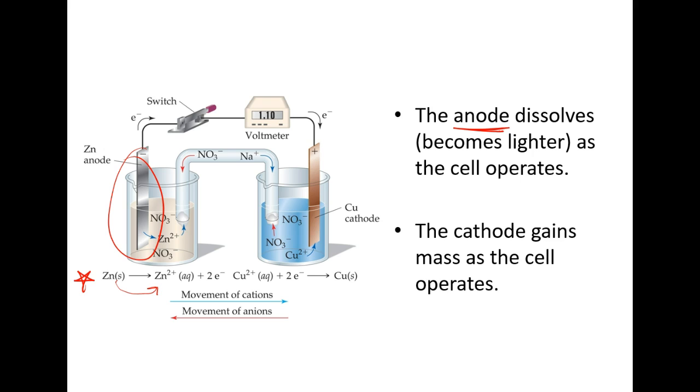The other compartment, the cathode, is the opposite. The cathode always gets heavier or gains mass as the cell operates, because in this half reaction we have copper ions turning into copper solid, and so really electrons are picked up by those copper ions, and the solid deposits itself onto this piece of copper, and so over time it does get heavier.